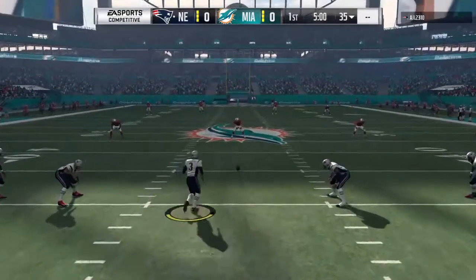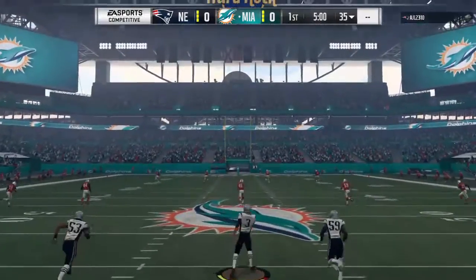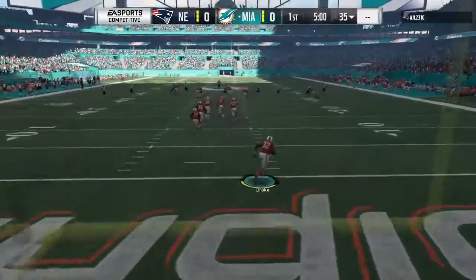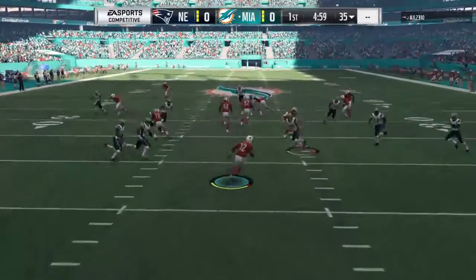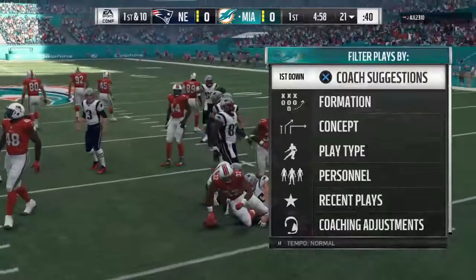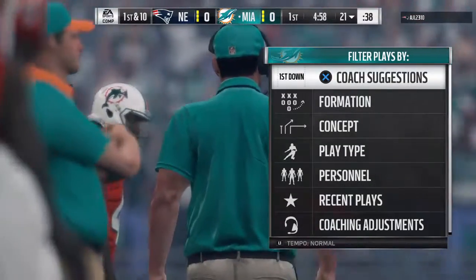Here's Stephen Gostkowski now to kick this one off. And we are underway from Miami. That's fielded in the end zone, and he's able to get it across the 20, but not by much, as he's marked down at the 21-yard line.